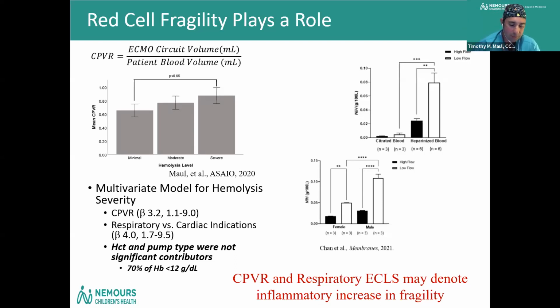And so I think this helps us to understand why we can have two patients side by side, one's doing great and the other one on the same circuit, but for a different reason, is having more of a hemolytic problem than their neighbor right next door.